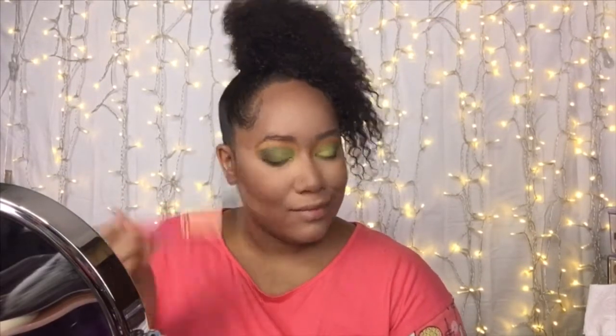To blend out this contour, I use the Luxie 512 small contouring brush to blend that out.